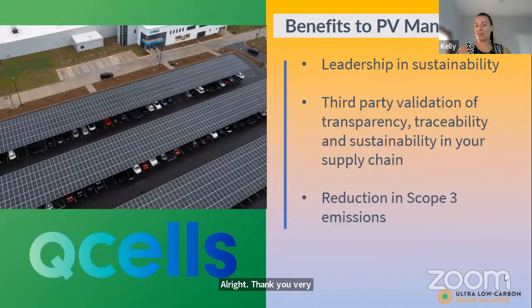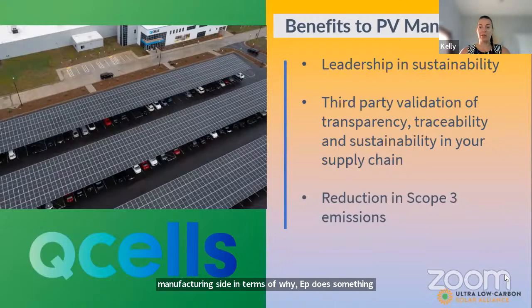And thanks for that introduction. So again, my name is Kelly Weeker with Qcells, and I'm very excited to be here to represent the manufacturing side in terms of why EPEAT is something that we chose to pursue. Qcells as a solar manufacturer, we pride ourselves very much on being a leader in sustainability, and we're constantly looking for new efforts and new processes so that we can really demonstrate our role as a leader in sustainability. And I think the EPEAT process really helps us to establish that even further.